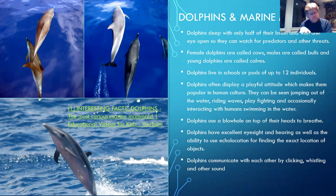But one of the things that scientists think is that they do this because they have, as I said, parasites and lice and barnacles and things growing on their skin because they're always in the water, and they aggravate and annoy the dolphins and the whale, so they jump up in order to release them.